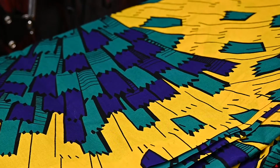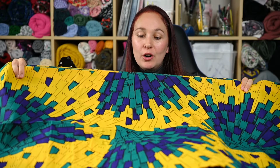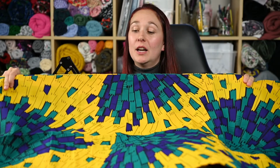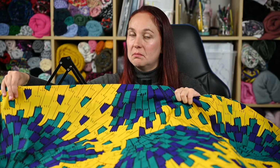Now, to be completely honest, I did not even open this one. I just like the mixture of the colors. Oh, okay. So this looks like fans. So the fans are made up of purple and green color with the yellow background. It's like a canary yellow background. Not sure this is actually me. I may just use this as testing patterns out.